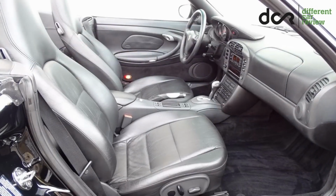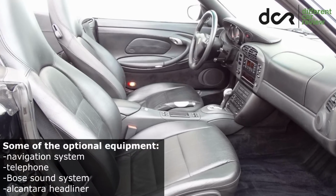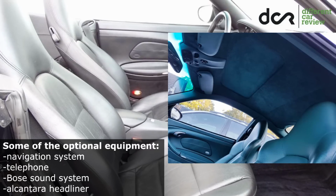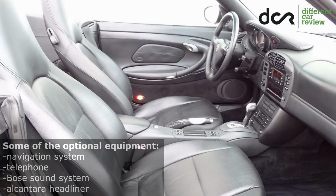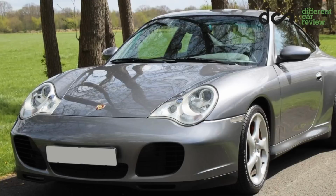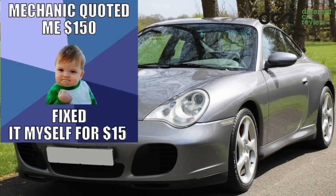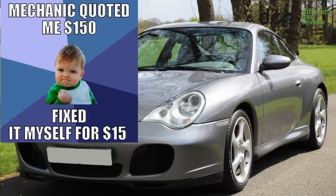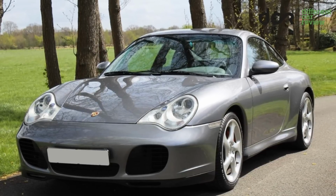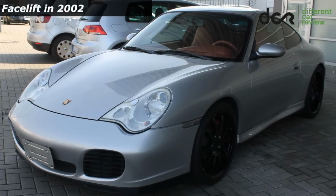The standard equipment included leather seats and the air conditioning, but then there was the optional equipment, which included for example the navigation system, Bose sound system, Alcantara headliner, built-in telephone and some other useful or not very useful things. Remember that the maintenance of this sports car is, well, not cheap. However, if you can find an independent Porsche specialist, or if you can fix the car yourself, then you can save a lot of money on the maintenance. Also, the important thing is to choose a car which is in possibly the best condition and which has the best regular maintenance history. The facelifted version of this 911 was made from 2002.